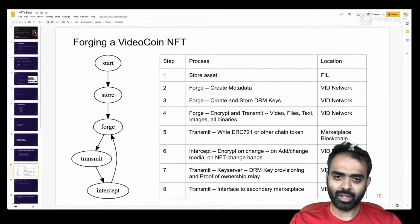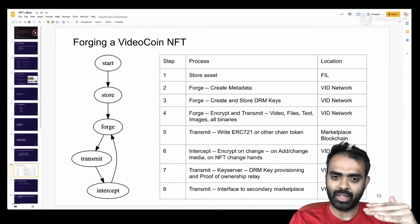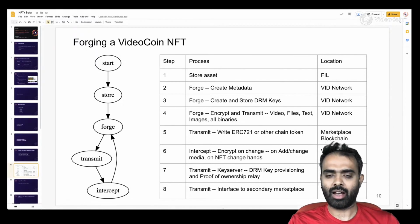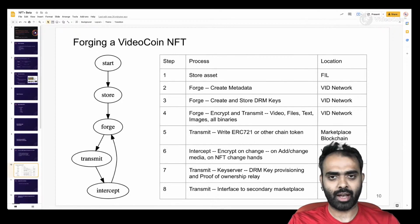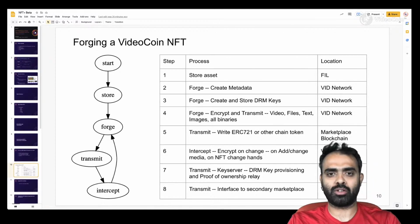But one thing that happens only on the Videocoin blockchain is the rich NFT: the multimedia assets, the multi-assets, the rights management. All of those complex NFT parts will have to land on the Videocoin blockchain, and we'll see the reasons for that in a bit. But after that, it doesn't end there. When the NFT changes hands, it needs to change hands such that, let's say I created an NFT and then I sold it to somebody else.